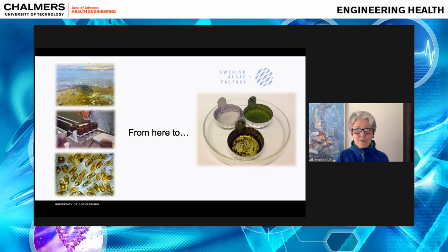Actually, they are called frustules. The oily fraction is actually oil. It's very rich in omega-3 fatty acids, and it's also perfect as a biofuel. And the green is rich in antioxidants like beta-carotene, lutein, some zeaxanthin, fucoxanthin, for those of you that are familiar with that.